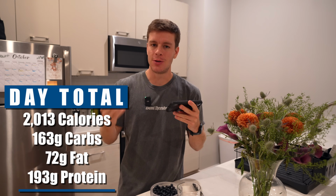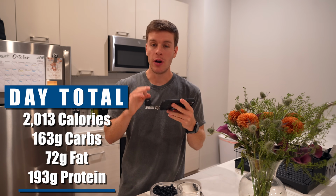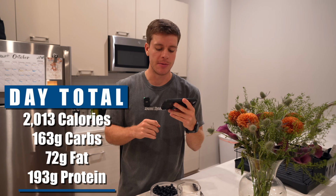But that brings my day total to, let's see, perfect, 2,013 calories. So we'll call this a 2,000 calorie full day of eating: 163 grams of carbs, 72 grams of fat, and 193 grams of protein.